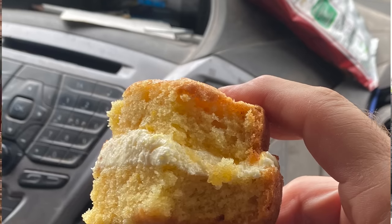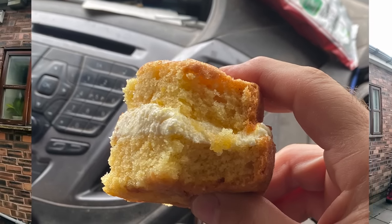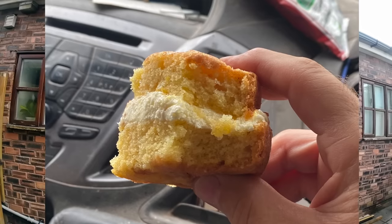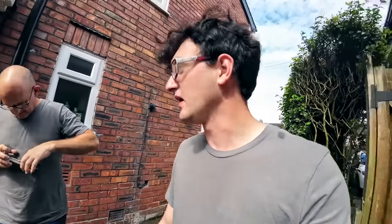Client just came out, and she must bake cakes for events, because she brought out some lemon cake, and I swear to God, that is the best lemon cake I've ever had in my life. I was scared of it at first, because there was lots of cream in it. But bloody hell, I was hearing gospels in my head when I was eating that.